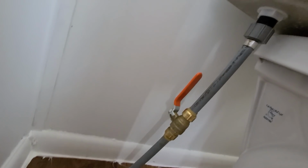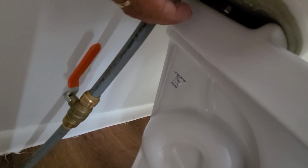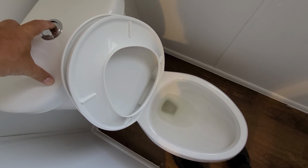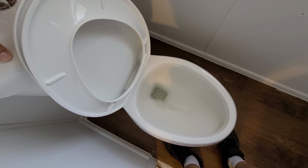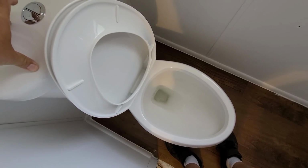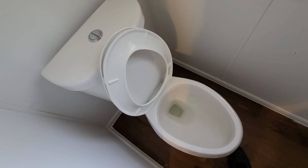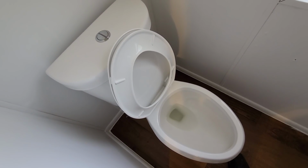Woo! No leaks. See, once it's under pressure. No leaks. Beautiful. Now to test the power flush. We're good. Time to eat some more chili and try this toilet out. I'm kidding, I threw that out days ago.